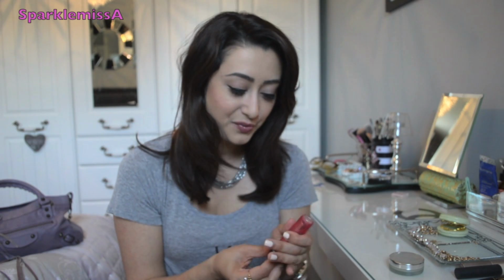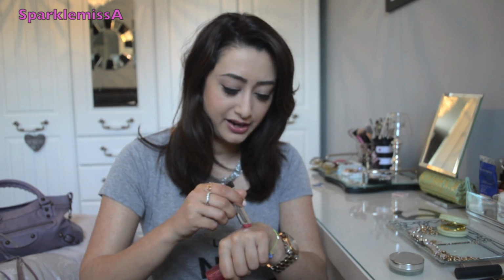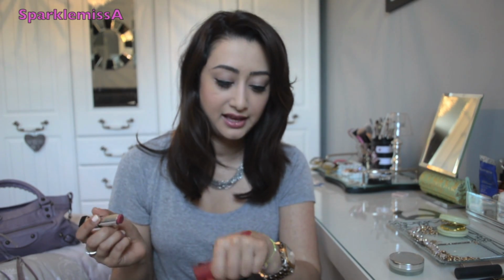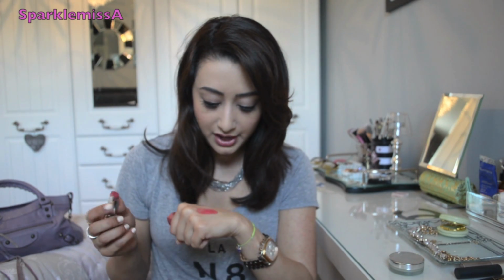And then two lip products. One I'm again wearing today, it's the Macaroon Revlon Lip Butter. It's just such a great colour. It's a nice rosy pink. It's got a few little shimmers here and there, but they don't really show. It's just a good all-rounder.